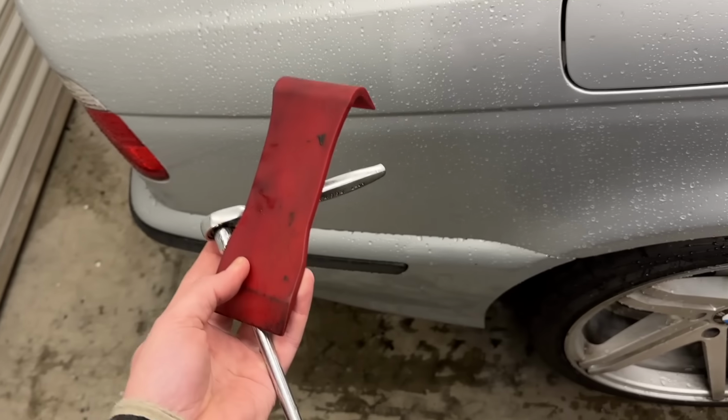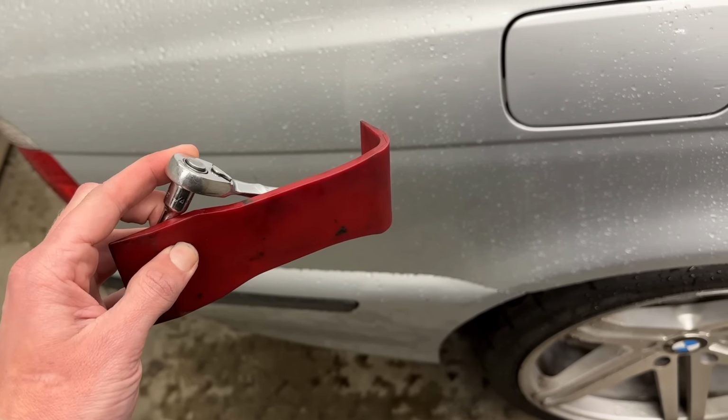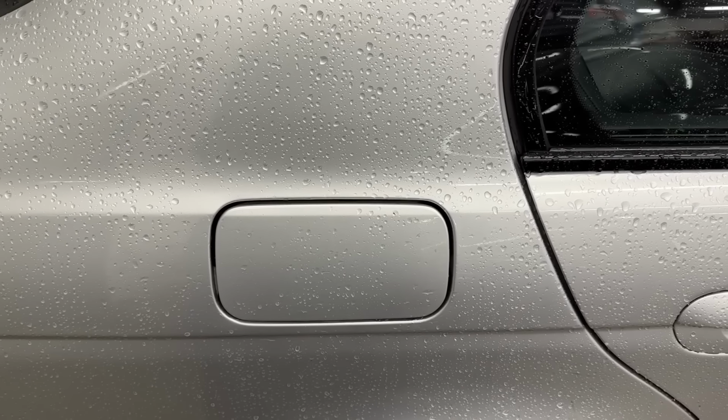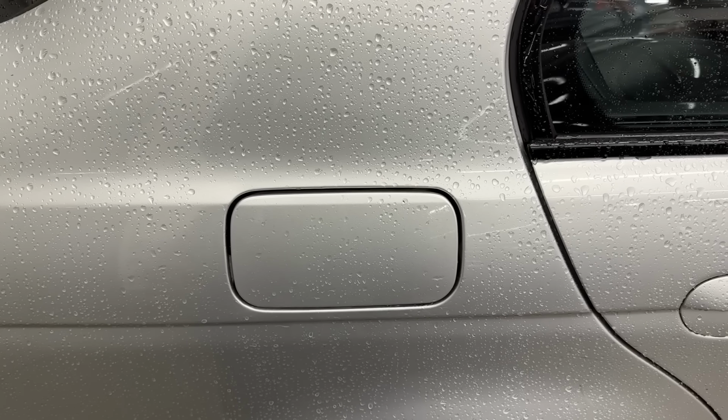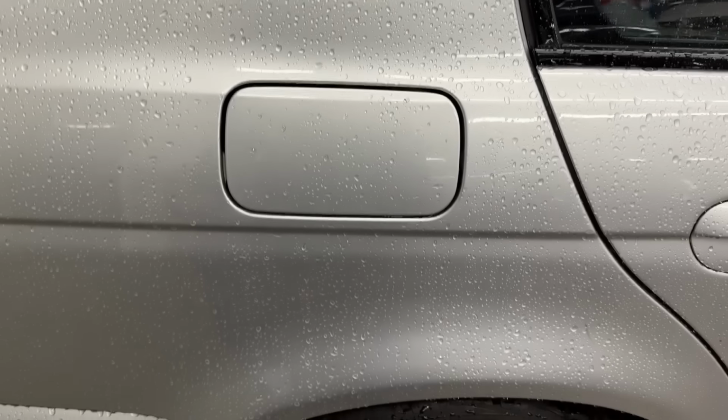Bang. Two tools needed for that. 8mm socket on an extension, plastic or non-marring pry tool. Loosen up the two 8mm nuts that hold the door to the chassis about an eighth or a quarter turn. Get the door adjusted, carefully open it, tighten them down.